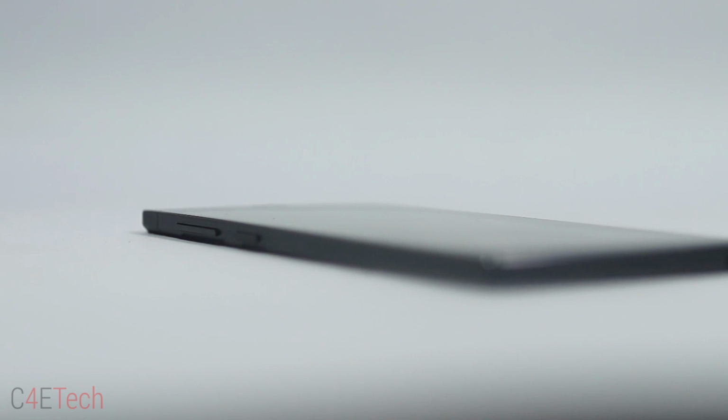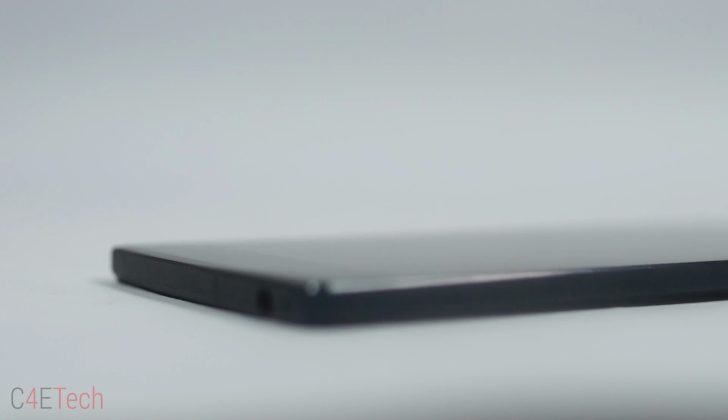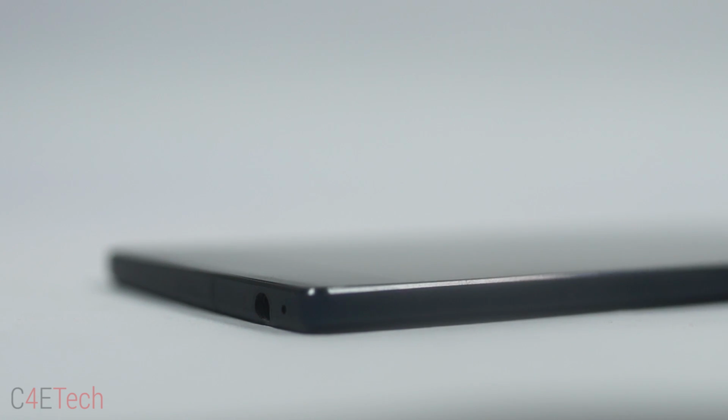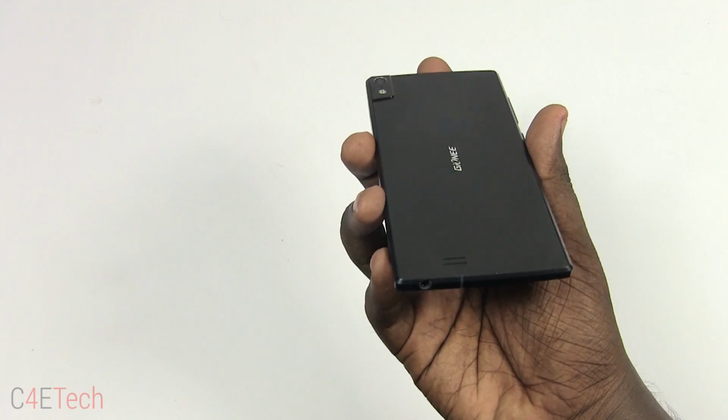The Gionee ELIFE S5.5, also known as the world's thinnest smartphone. Now that's saying a lot. So how thin exactly is the S5.5? Well, in this video, that's what we're gonna find out.